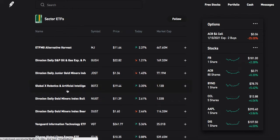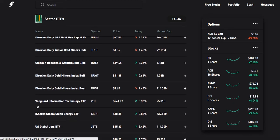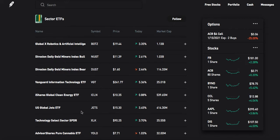Another one I like is BOTZ. They deal with robotics and artificial intelligence. That is something that I think over the next maybe 10 years is going to grow vastly. So that's a good one to put in there. ICLN, clean energy ETF, as we go through there. JETS, this is going to be your airline sector. The airline sector has been hit pretty hard lately, obviously with everything going on, everything's shut down. I feel like that might be a good one to hop into. So that's one I am eyeing as well. I do invest in some airline companies as well.